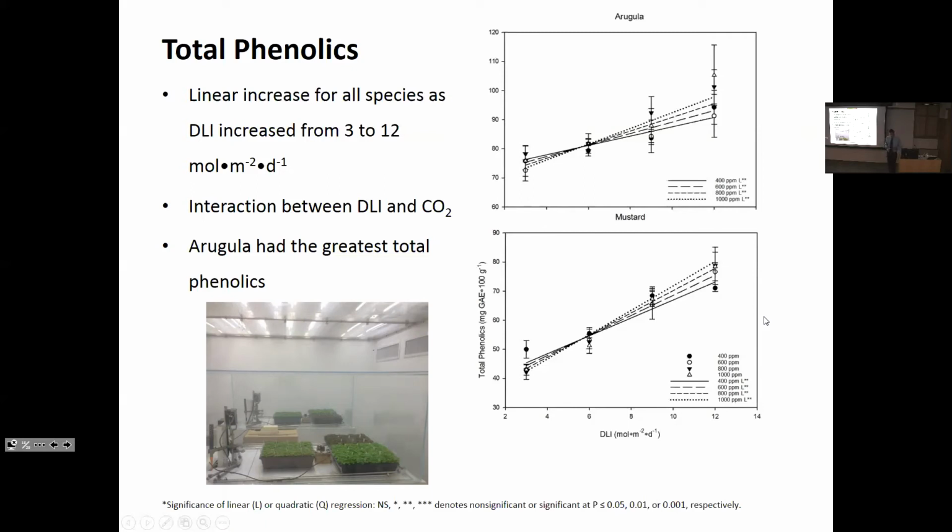For all 3 species, total phenolic content, represented in milligrams of gallic acid equivalents per 100 grams of fresh weight tissue, increased in a linear fashion as DLI increased from 3 to 12 moles per square meter per day. In addition, there was a significant interaction between DLI and CO2, where the effects of DLI increase as CO2 concentrations increase from 400 to 1,000 parts per million. But CO2 on its own did not have a significant effect on total phenolics.